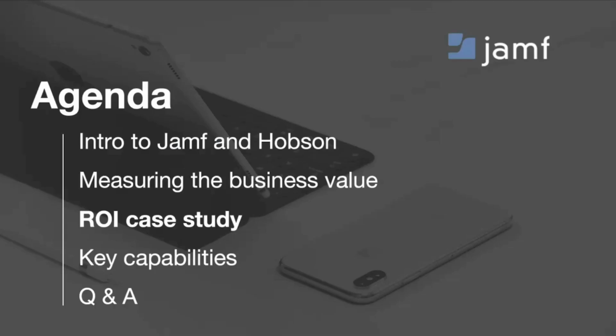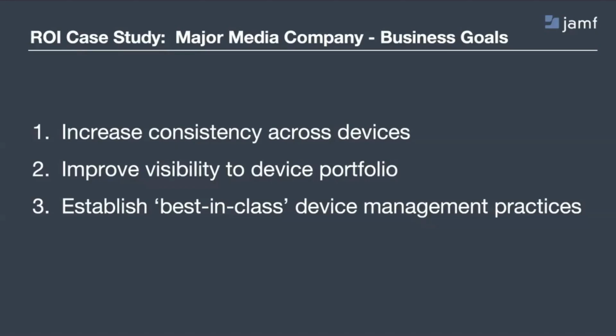So we've also developed a representative ROI case study to share with you. We validated the final model findings with a major media company.